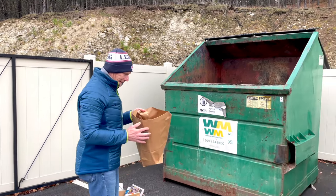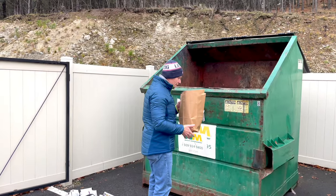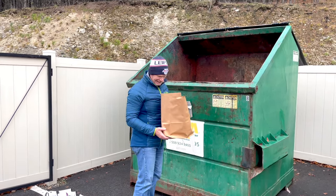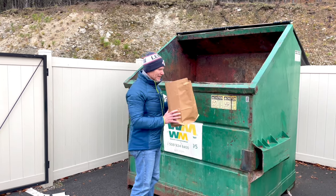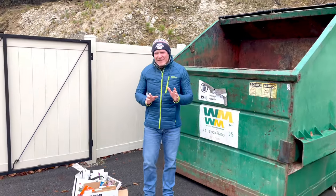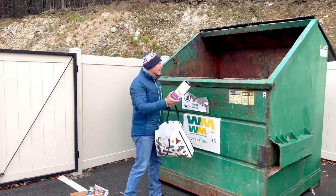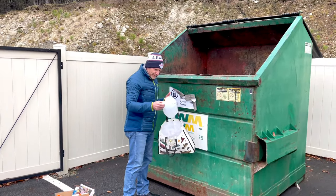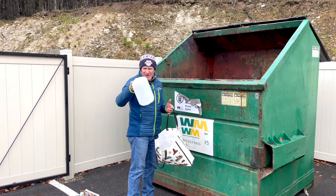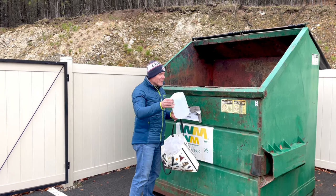Okay. Well, I guess. This actually hurts a little bit, throwing away this paper. Yeah, that's where it goes. Doesn't feel right. This? You can put the whole bag in there. Look at this American size milk container. 1.5 gallons. It goes in here too? Yes.